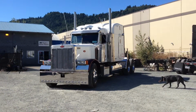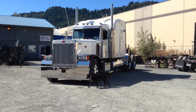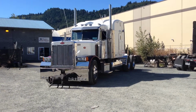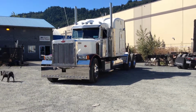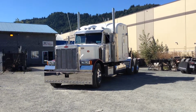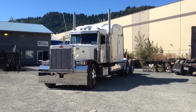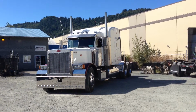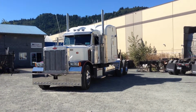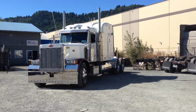The front axle rating is 12,000 pounds on DST 41s on spring suspension. The rear axle rating is 40,000 pounds on axle model RSP 41 on Peterbilt low airleaf suspension. The rear axle ratio is 3.70. The tires all the way around are 11R 24.5. The rims are aluminum all the way around, inside and out. The wheelbase is 244 inches.